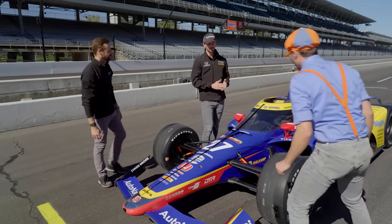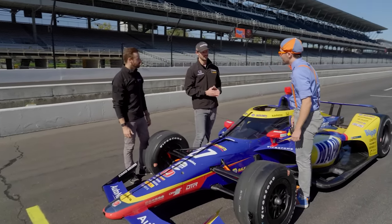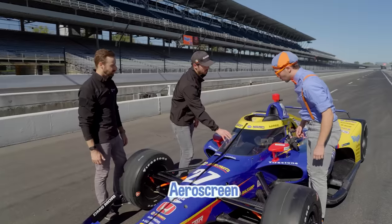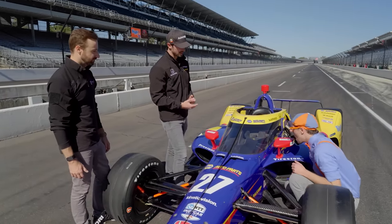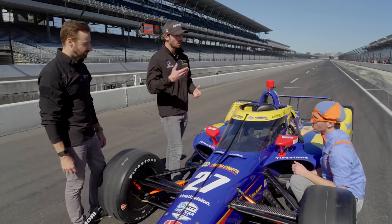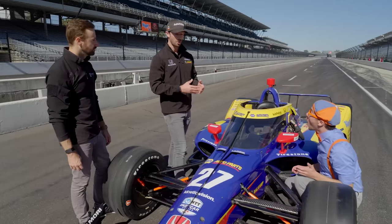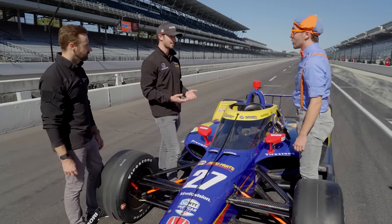We've talked a lot about what makes a race car different than your car that you see on the road, but one of the things that's very similar is we have what's called an aero screen in IndyCar, and it's basically a windshield. It was designed and introduced in 2020 to help protect the drivers. You know, we go over 200 miles an hour with over 30 different cars on the racetrack with us at the same time, and sometimes accidents happen.